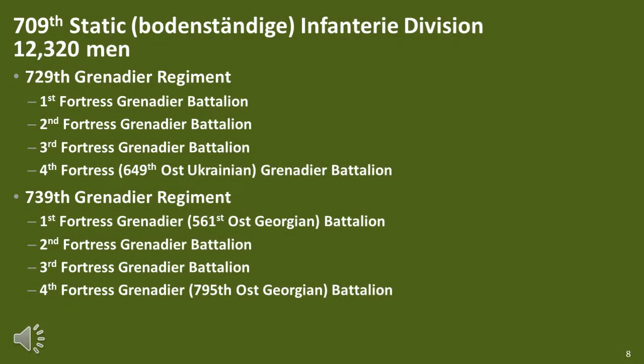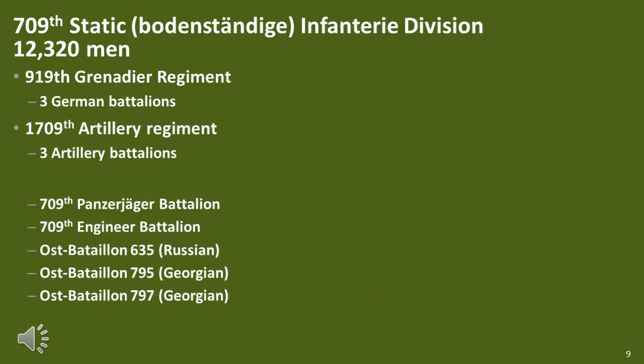The 709th Static Infantry Division was a coastal defence unit assigned to protect the eastern and northern coast of the Cotentin Peninsula. The regiments were reasonably large, containing 4 battalions each. The German battalions consisted of older German soldiers, and the Ost battalions consisted of Georgians and Ukrainians. The 919th Grenadier Regiment was transferred from a proper infantry division. While all battalions were German, they were supposedly undermanned or possibly under-equipped. Under divisional control, there was an additional Russian, possibly Ukrainian, and 2 Georgian battalions, which were equipped with older weapons.